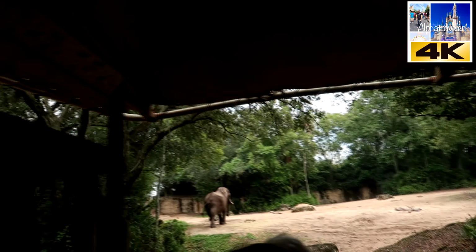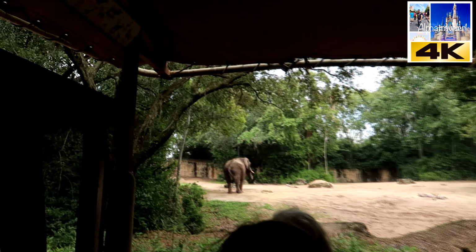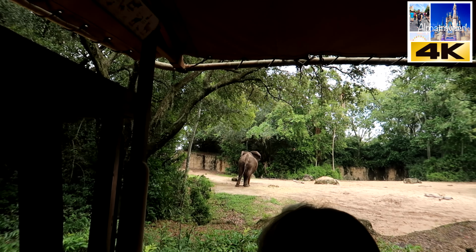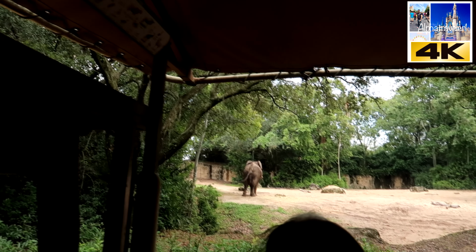I noticed the elephant flapping their ears. Thank you. That's what I like to call ear conditioning. They have a lot of blood vessels back there, so when they're doing that, it's helping air pass over those blood vessels to help lower their body temperature so they don't get overheated.